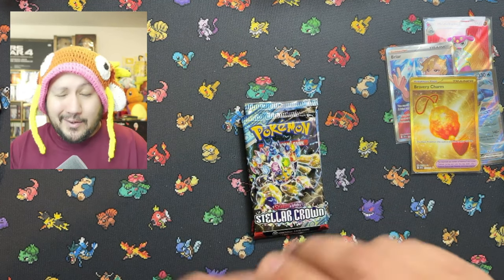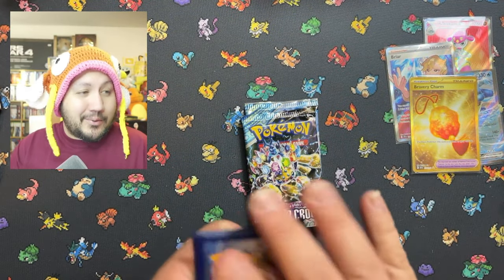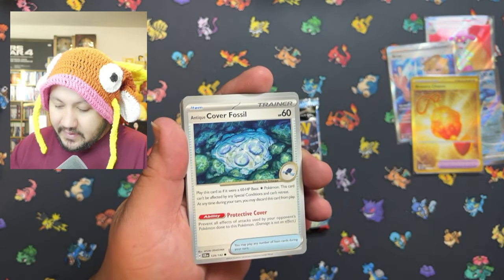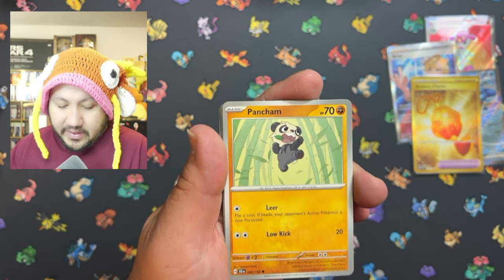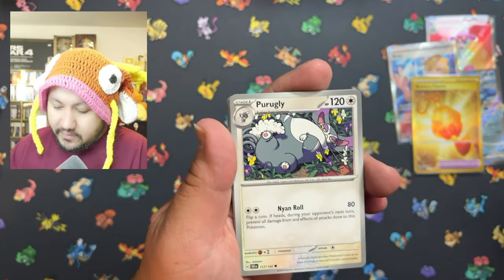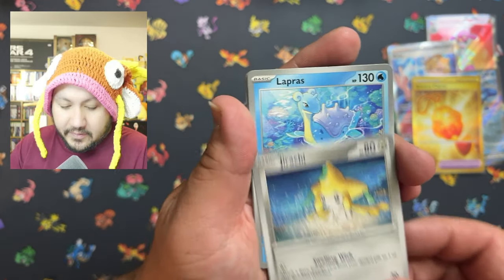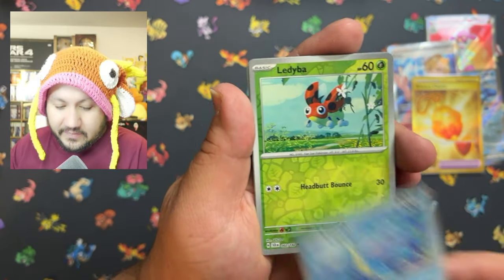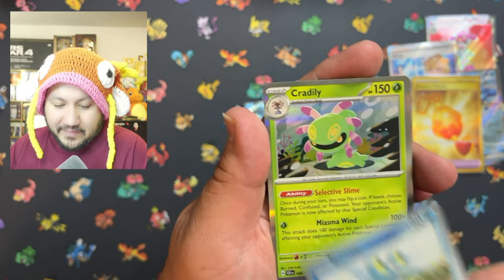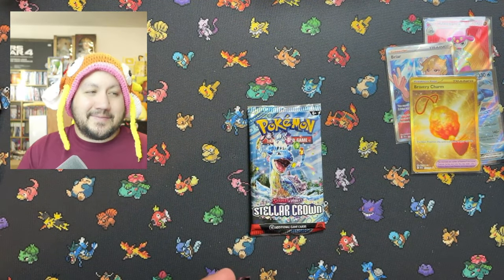Pretty sure if I don't have a color binder that looks at least close to the case, then I might be having to order one. Let me know, what is your favorite case? We have the Vault X, and I've ordered a couple of cheap alternatives on Amazon as well. That's beautiful. Beautiful looking artwork. There's that Lapras. And then we got the reverse Froakie. And ended that one with a reverse. Alright, two more packs. Let's go.